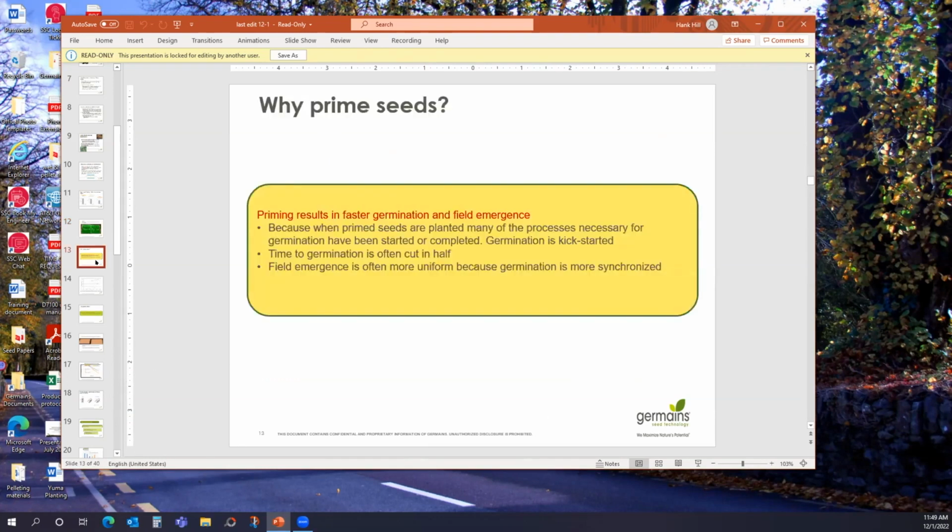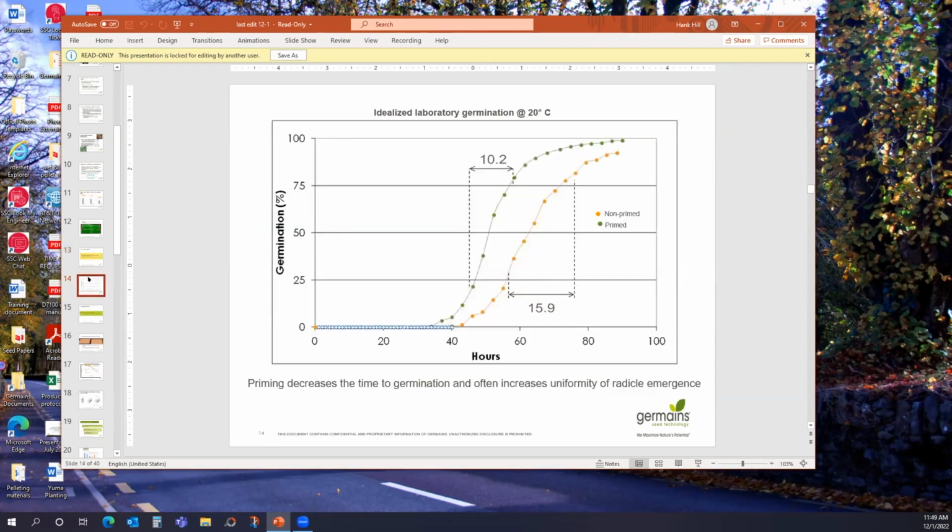Why do we prime seed? Well, of course, priming primarily results in faster germination and field emergence, because when seeds are primed, the germination is kind of kick-started. Some processes have just been started, others have been completed. A lot of times, time to germination can be cut in half, and then field emergence is more uniform because germination is more synchronized. And I'll give you an example of this.